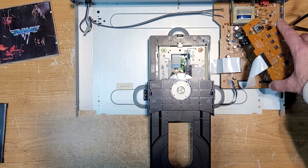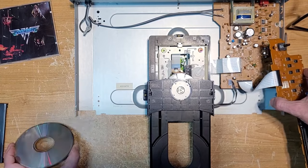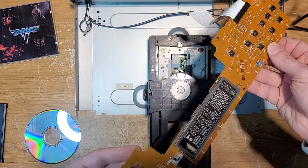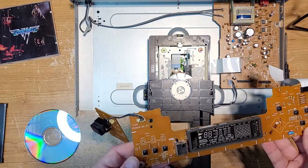I'm just gonna leave that door open for now. Get rid of this. Okay, so we know our control board works. I'm going to go clean this power switch, actually. And then we'll start a reassembly.